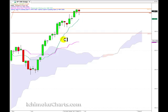And we can see that from the Tenkan Sen. The Tenkan Sen is pointing up very, very sharply. And when that's happening, the market generally fails to close down below that Tenkan Sen. The Tenkan Sen tends to act as support. So the Tenkan Sen here at 986 becomes crucial for this market.